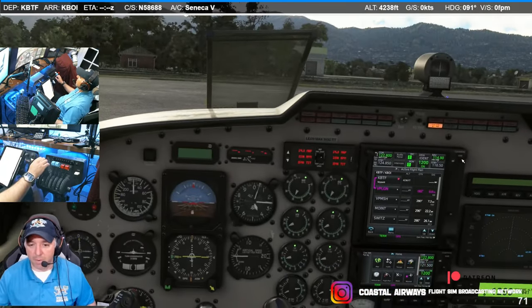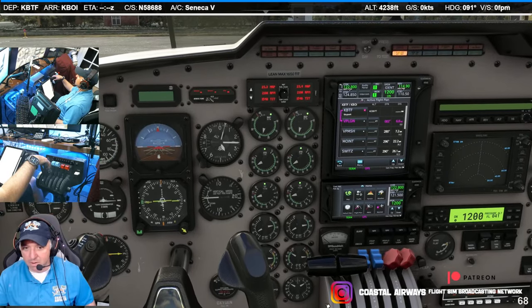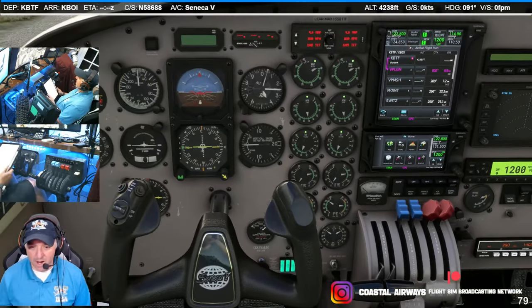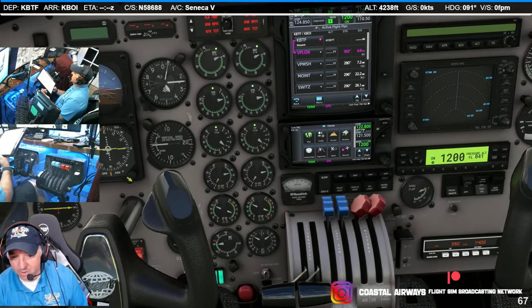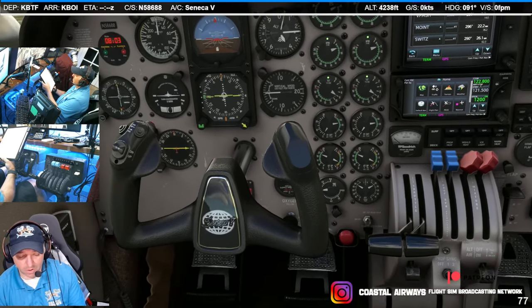Good. All right, I'm going to come back down. Cycle the alternate air. Good. And our vacuum's here. I'm going to bring it all the way down to idle and just watch the vac gauge. Just want to make sure the engines don't quit on you right now. And the vac is still good. So we're good to go. All right.